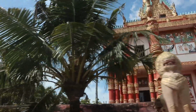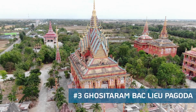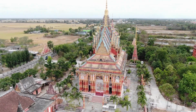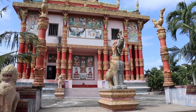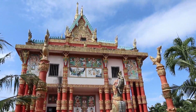We are in our last and final stop of our mega temple tour for the day. This is the iconic Gosutaram Temple. It is a little bit secluded from all of the really popular and famous temples around town, but this one is particularly located near a city called Lieu, which is a city port along the Mekong Delta. Yes, it was built in 1860 and recently in 2001 got a new facelift interior and exterior.